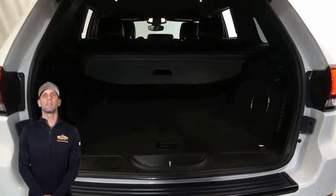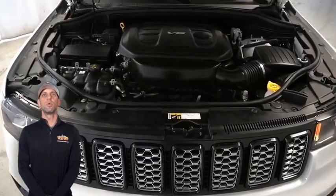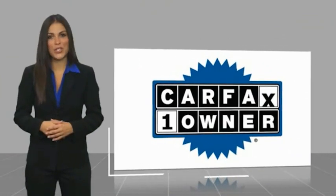For additional details, visit us at marinocjd.com, stock number 5249A. This is a one-owner vehicle with a CARFAX Vehicle History Report.